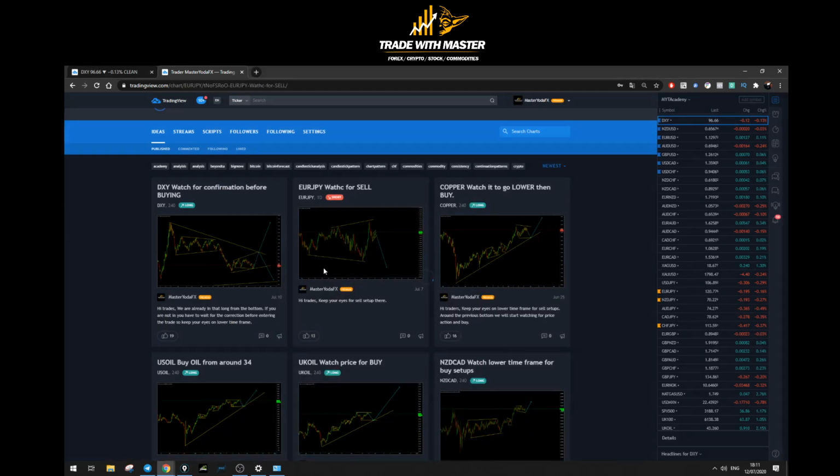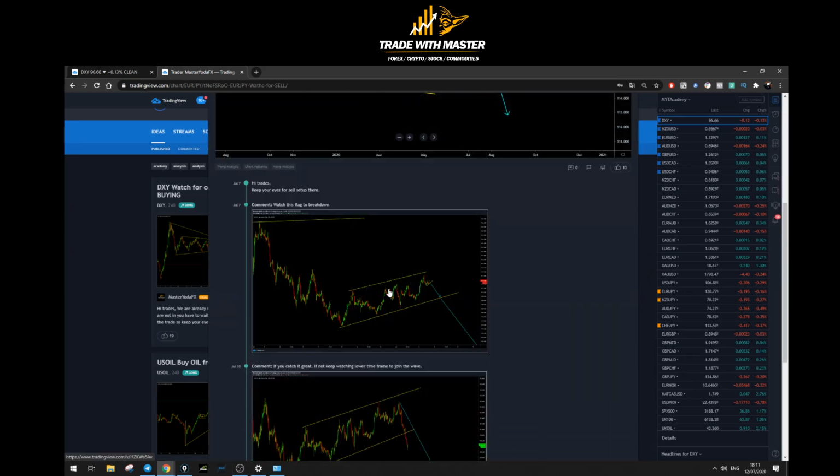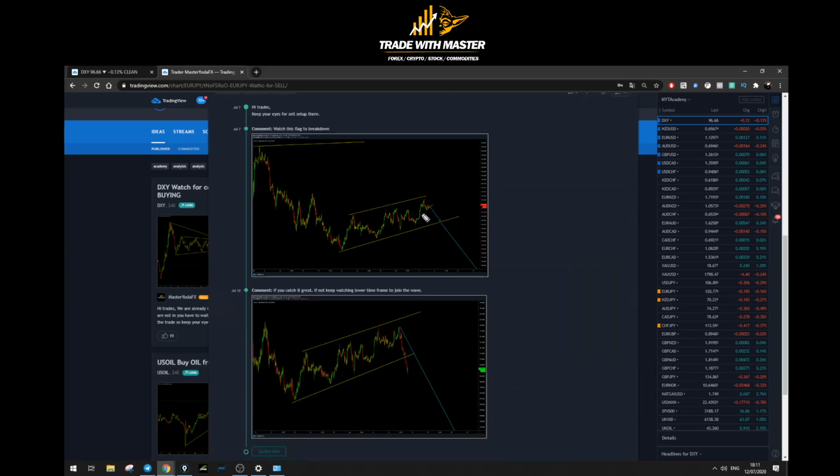I think I have also posted the setup there, to watch it going lower. In case you took that trade and put your stop loss there, you are still holding this trade, so you are doing wonderful. If not, then you're supposed to get in there. There was your entry, there was your stop loss.